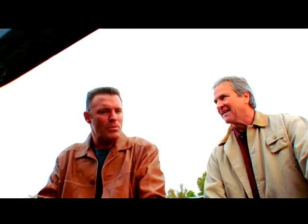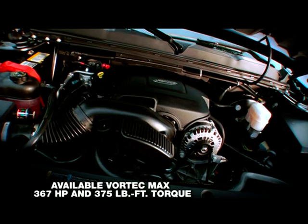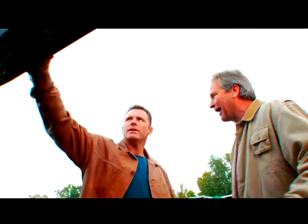You know, the first thing people want to know, Gary, they want to know what's under the hood. They want to know about the muscle. Well, this is our new 6-liter Vortec Max. It's rated at 367 horsepower and 375 foot-pounds of torque. Talk about the foundation of this truck. Why don't we go around the side? We'll start looking at it. Let's do it. All right.